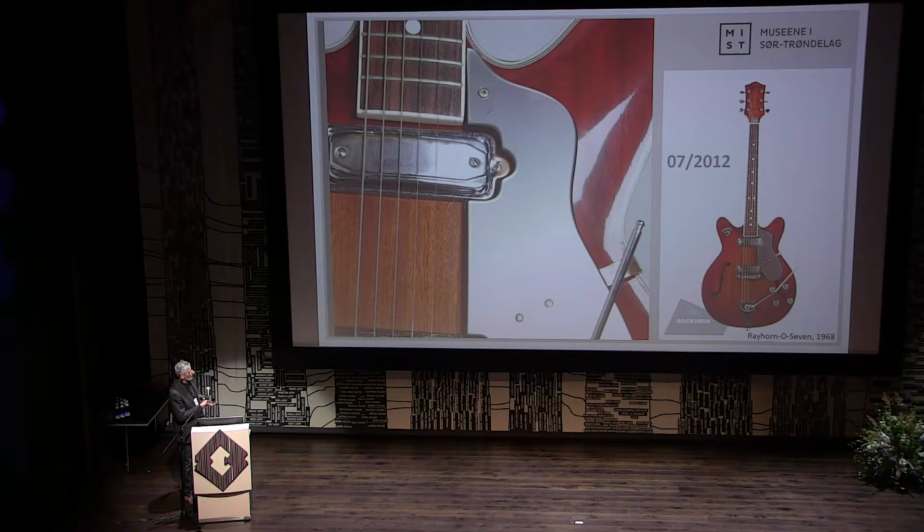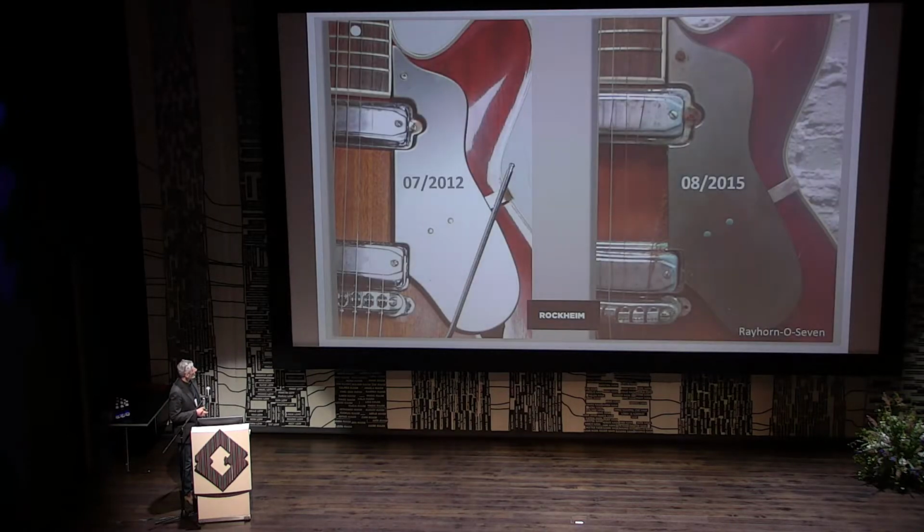That's the process, and it finished here with a conservation, and 2 months later it looked like that. So the corrosion was removed, and everything is clean and looking well, like now. So the question was, what really happened in those 3 years? And why didn't we notice that?